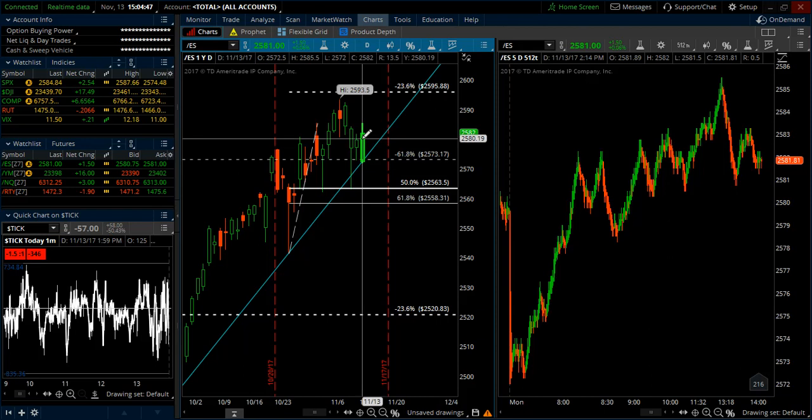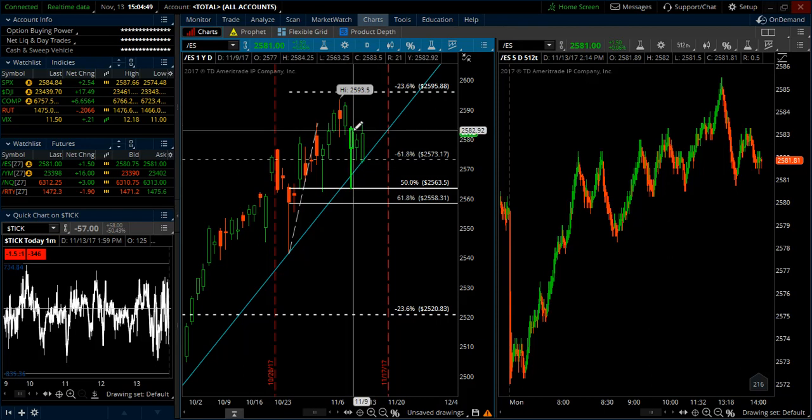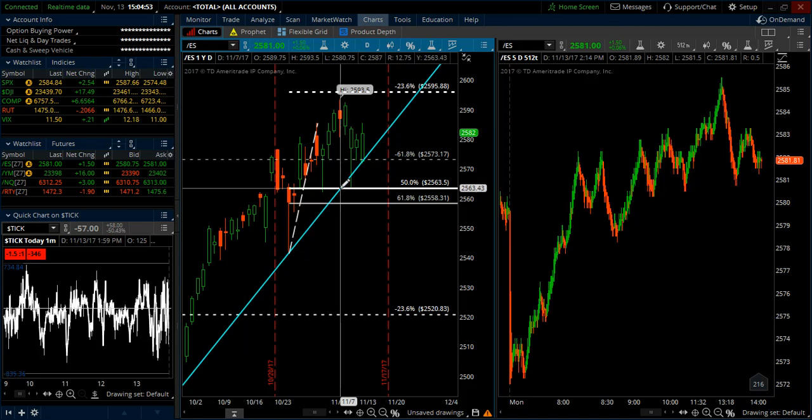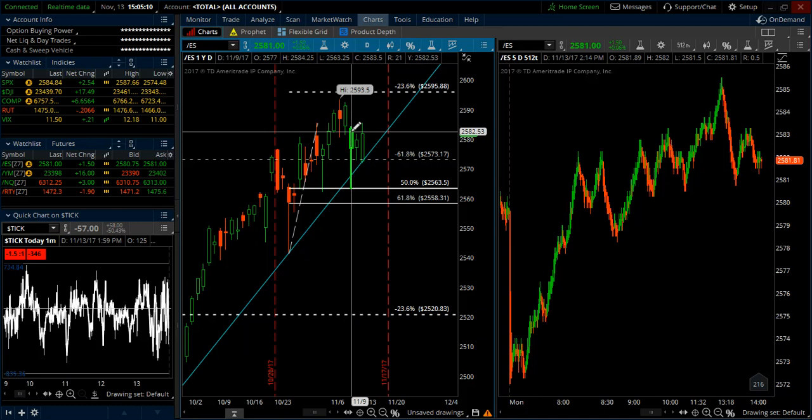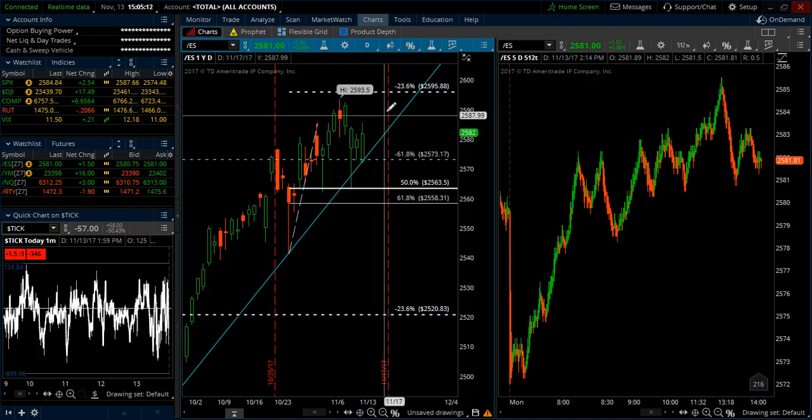So the fact that we broke above the high of the hammer is very important, and the fact that we've held at not only the 50%, but held above the swing low of the previous hammer is another check mark for the bulls. So we'll see if tomorrow maybe we can open in the middle of this candle and start to break today's high tomorrow, which would also break the high of the hammer, and see if we can start moving up towards the 2600 level.